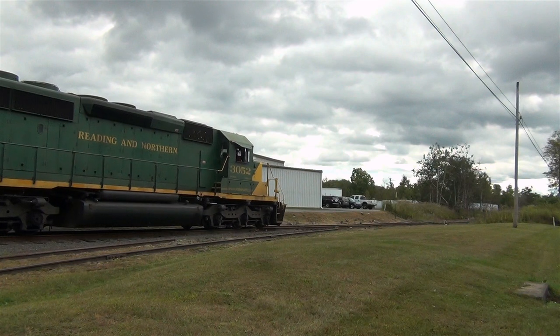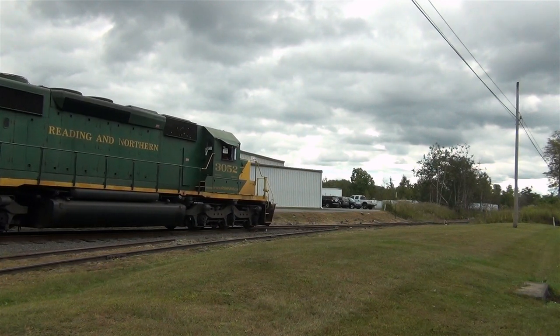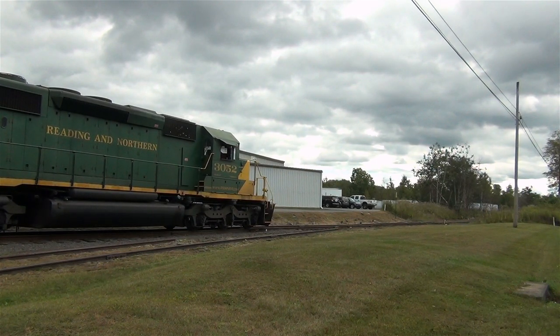Somewhere along the way, I'm guessing during the Canadian Pacific's days, the Kaiser Valley branch west of the Y was sold off to the Reading and Northern, who operates it to this day.